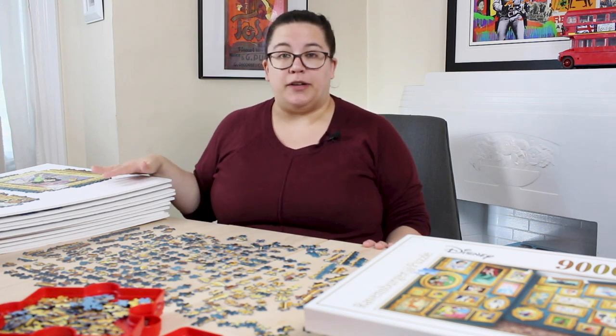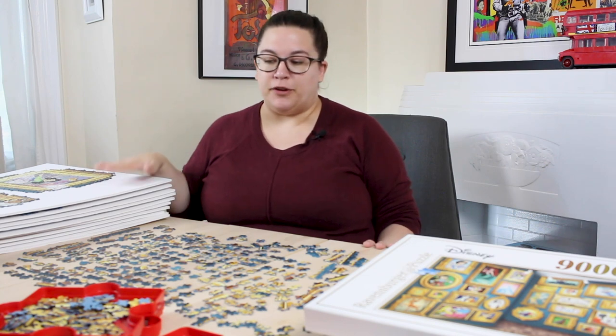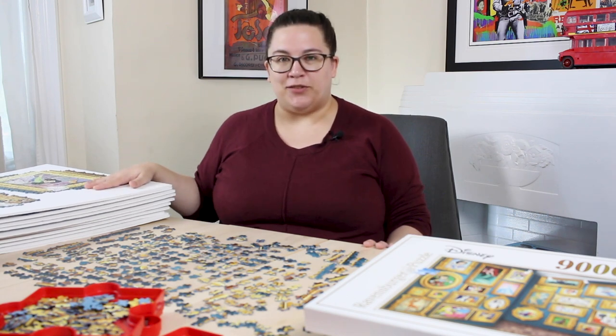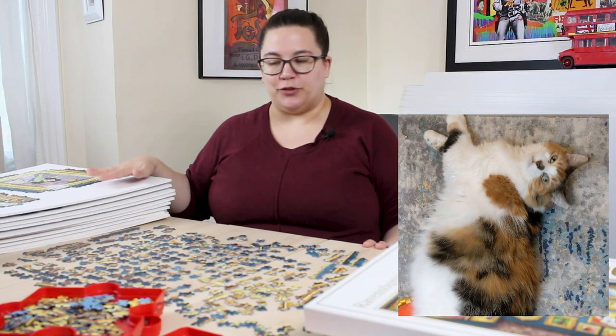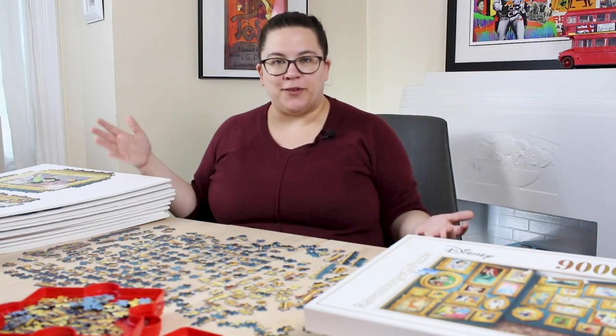I don't think I would be able to work on it if it was all laid out on the floor. And like I mentioned in my first video, there are some hazards with having it on the floor from my cat. So this is the best solution for me. However, I have found her sleeping on this a few times, but she's learned her lesson. Let's talk about how the puzzle is going.